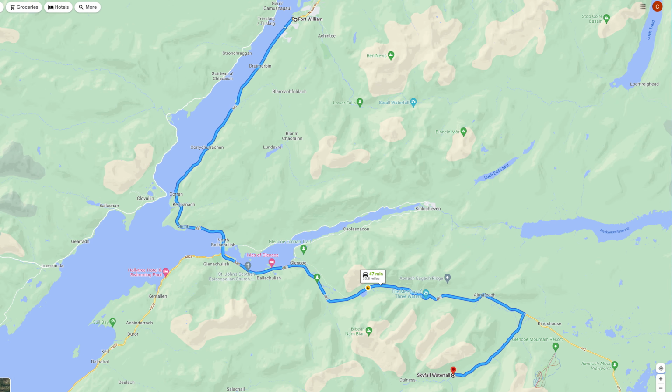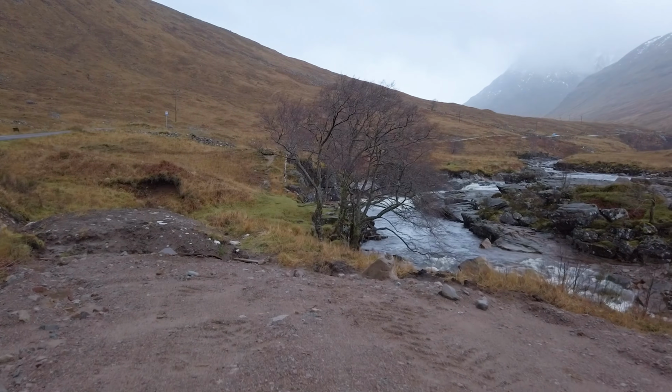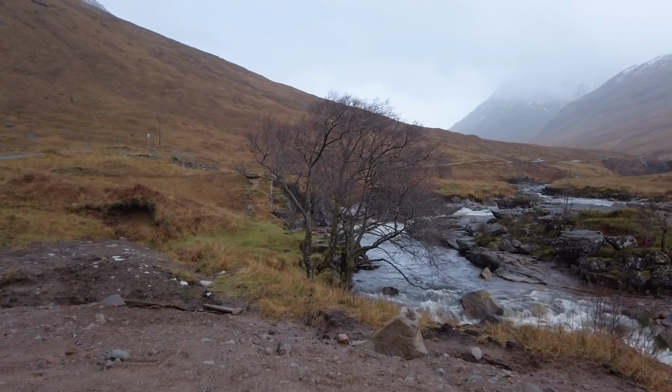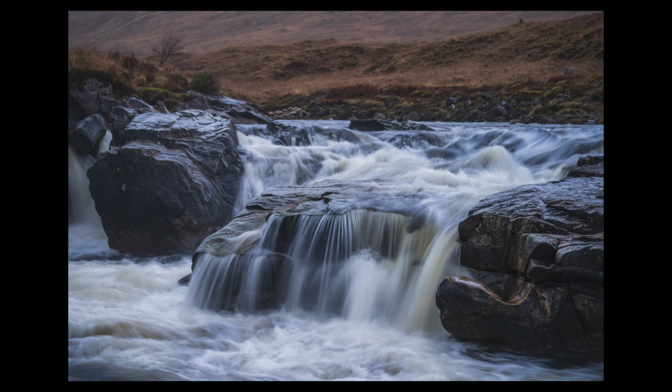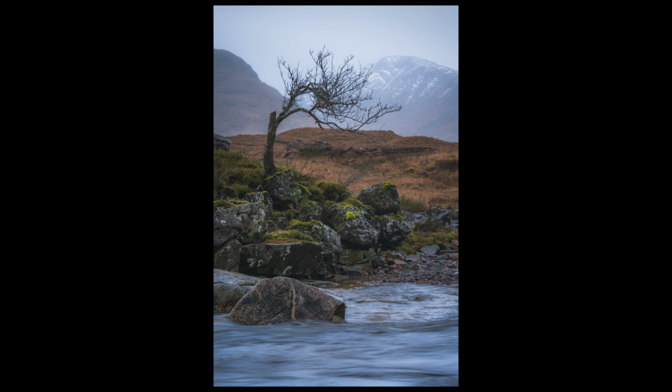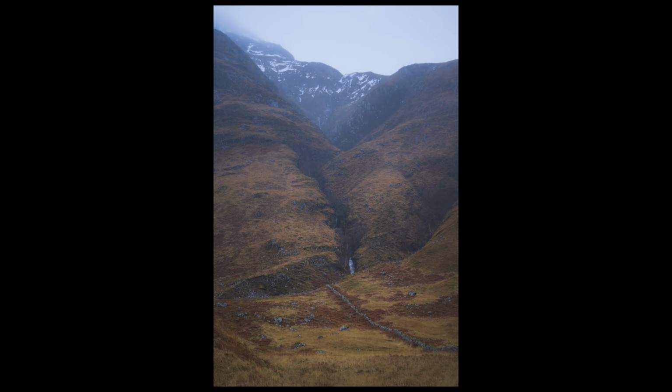I did a stop at the Skyfall Waterfall, and I wouldn't say it's another one of those waterfalls that is particularly epic, but with the background scenery and long exposure, you can find some cool compositions there. I found some stuff with a tree nearby, and it was another one of those moody days, and I got some distant, long telephoto shots, moody Glencoe Valley shots, which are always worth getting if that's what the day gives you.